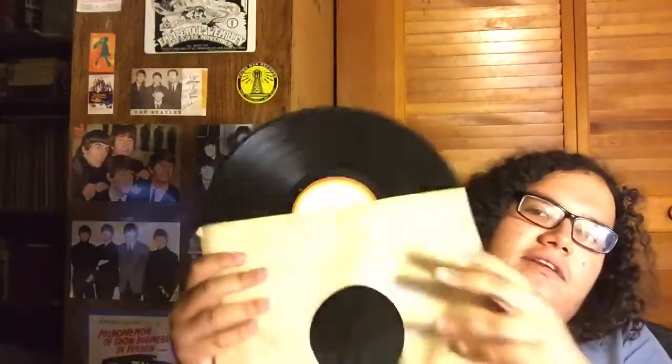Mountain, Leslie West. This is Leslie West's solo album under the name Mountain. It kind of is the debut album for Mountain, but not really. Kind of weird. But it's a really good album, too. I got this from the dollar bin. I really recommend it. It's a stellar album.